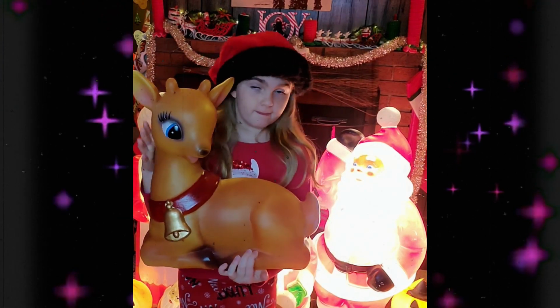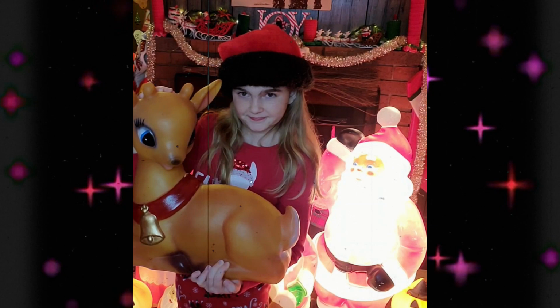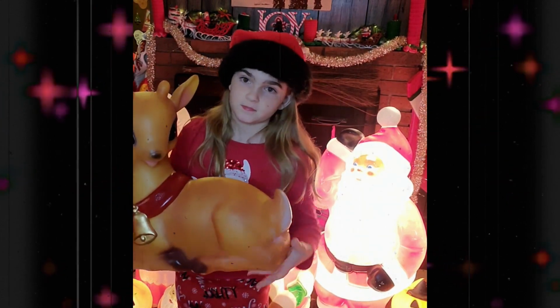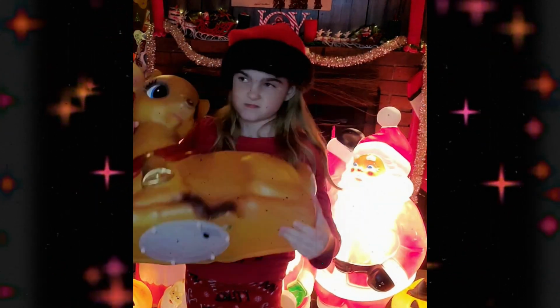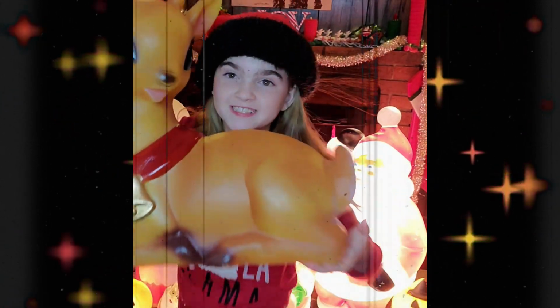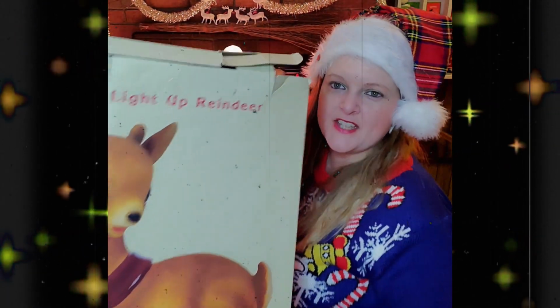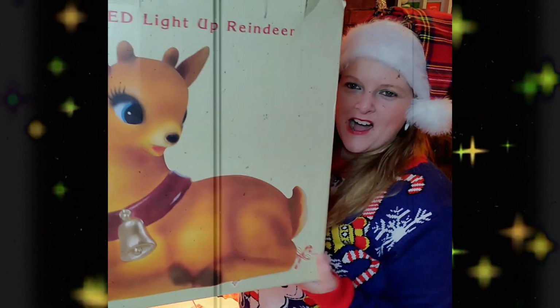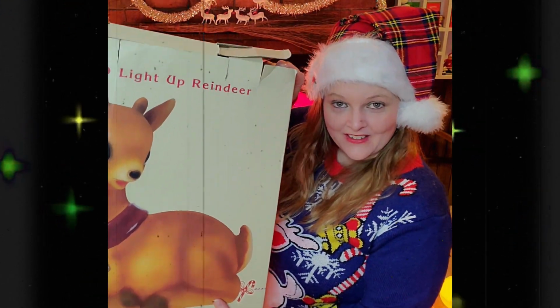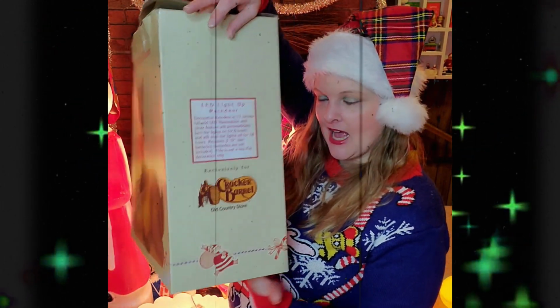She's not lit up today because I failed to get the correct batteries for her. She takes 3 big D batteries and I don't have any right now. So you'll just have to imagine what she looks like illuminated. Use your imagination, folks. And something kind of cool about the deer also, I actually saved the box. She has her box to stay safe and sound during the year, waiting for Christmas. You can see Cracker Barrel on the side there.